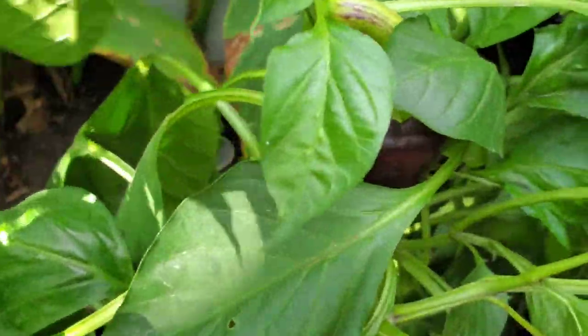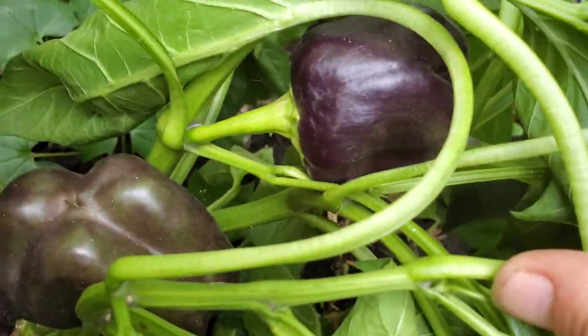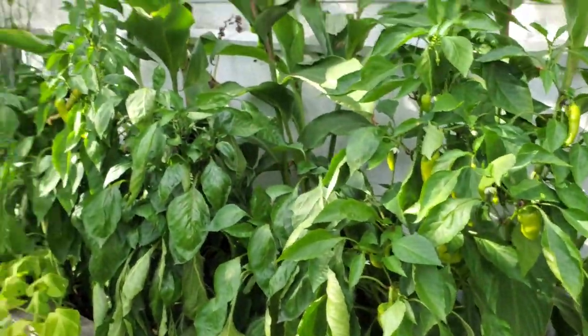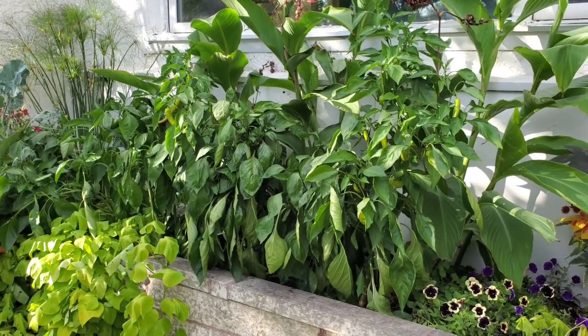And I believe I have some purple peppers, so there's a purple one there. Do we have any bigger ones? Oh, wow, look at that. That is a huge purple. And that is a pretty big purple, and then there's a little baby purple. So those were our peppers, which I'm quite shocked about. Maybe I can see if I can get Heidi to stand beside them to show the comparison, because they're probably about as tall as her.